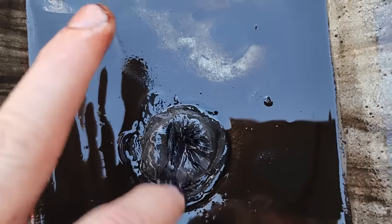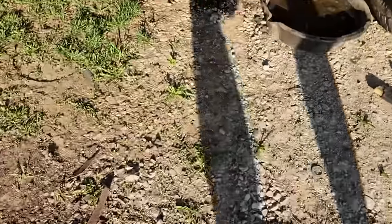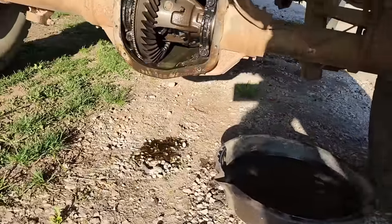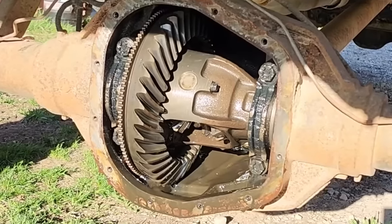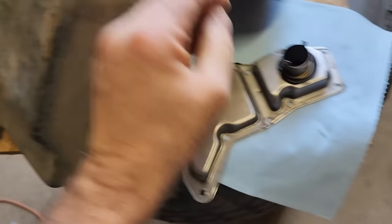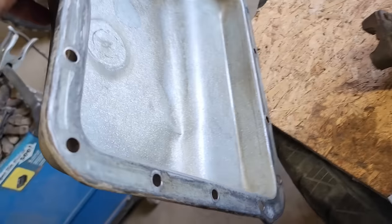just a general slime. And I also went ahead and pulled the differential cover off the rear. Yeah, everything looks pretty good in there, no chunks. Filter and pan all nice and clean.